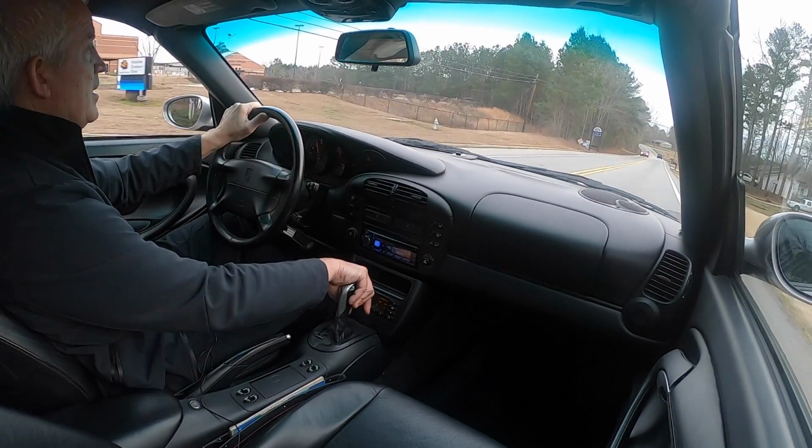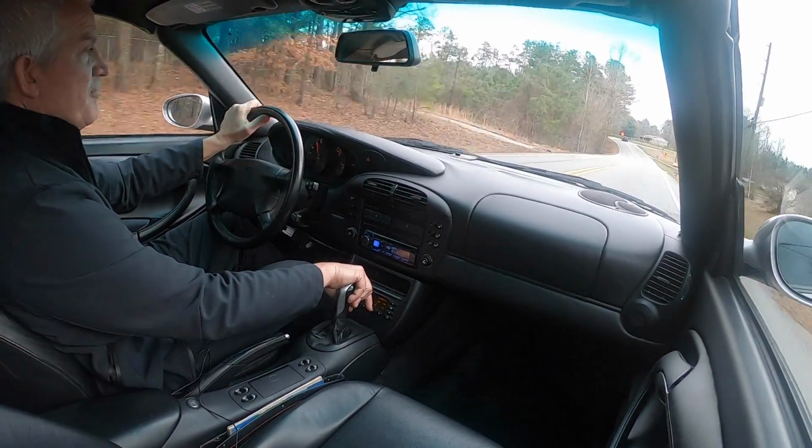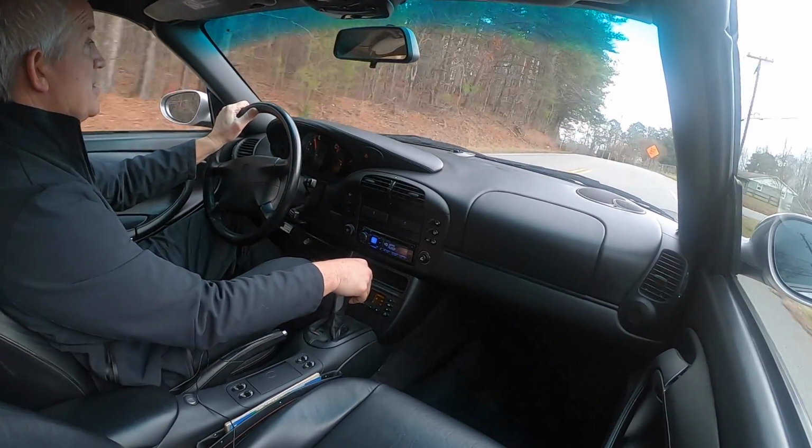This is my 2001 996 Carrera 4. The Carrera 4 means it's a four-wheel drive. If you hear the word C2 or Carrera 2, that's a two-wheel drive. This is my first 911.